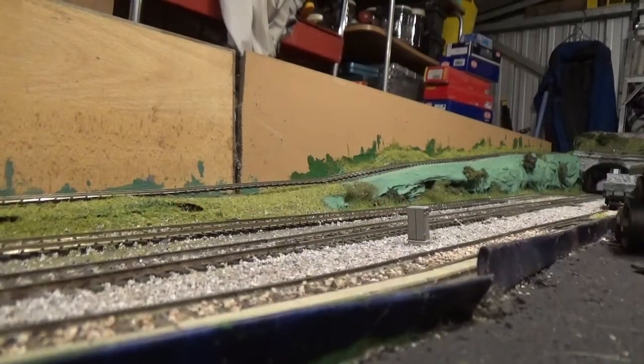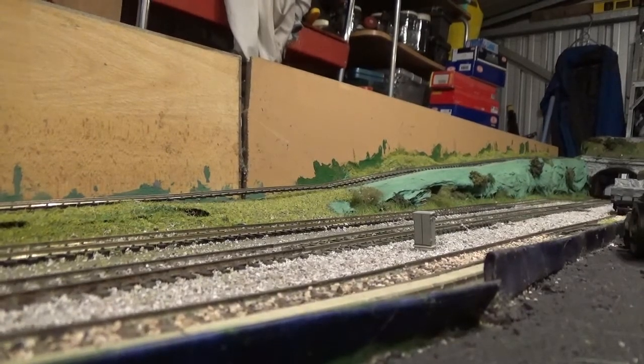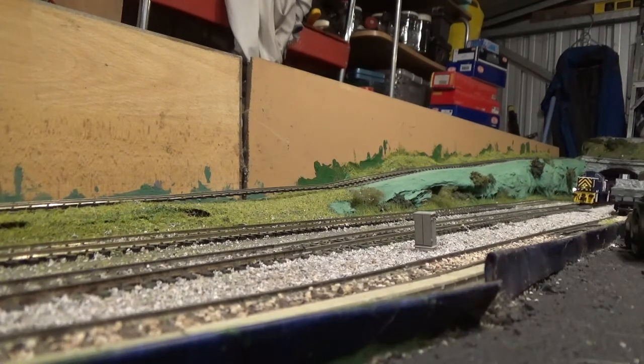And this just shows you why the weight is so important in these models. Because without the weight, this model wouldn't be able to pull this rake. This is why we don't have traction tyres anymore, because the weight provides all the traction.